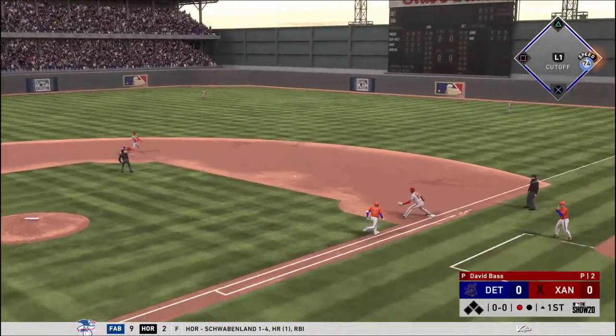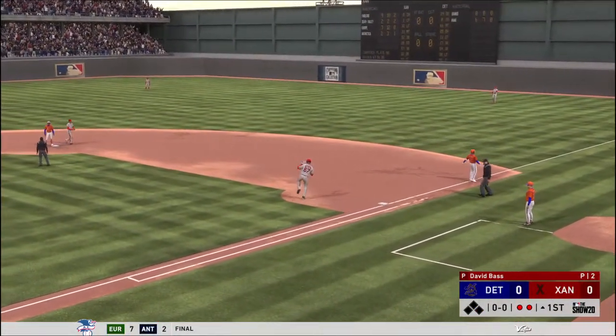Down to third. One there, on to first, and they get the double play.